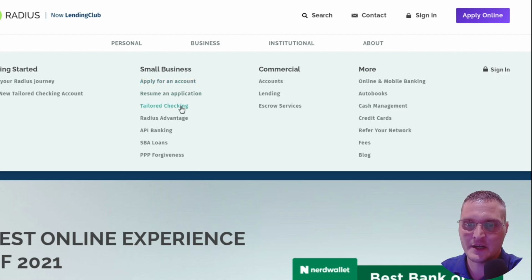So you can go here and see that, apply for a small business account. They have the tailored checking and the Radius Advantage. I would say just start with the tailored checking. And what's good about them is they also offer the SBA loans and the PPP forgiveness.